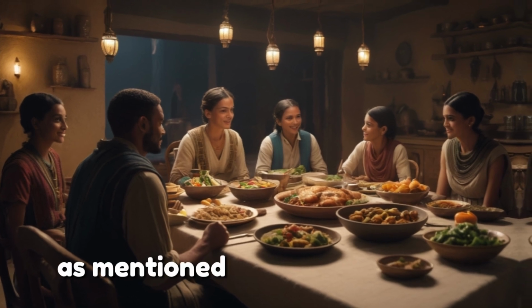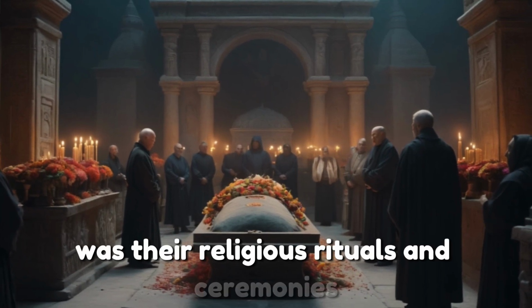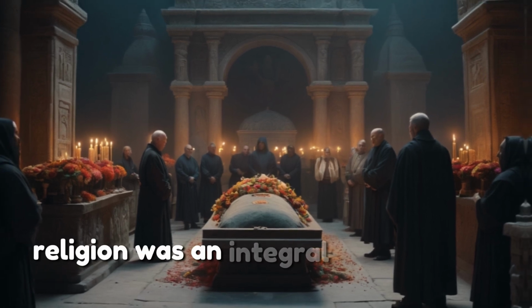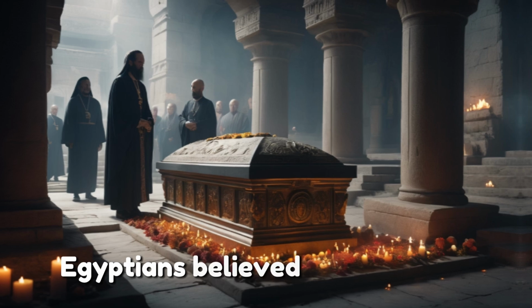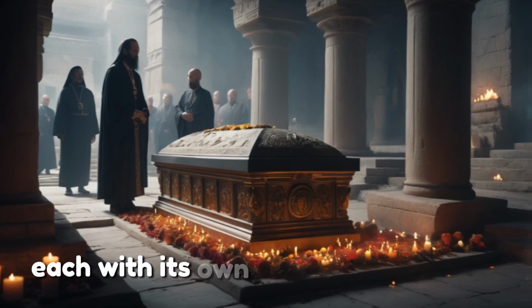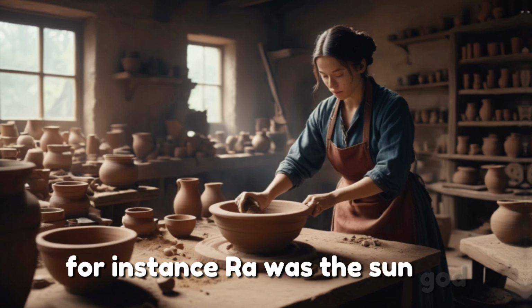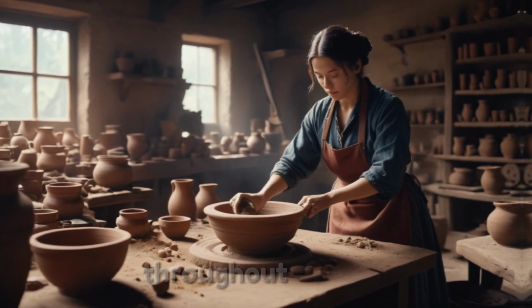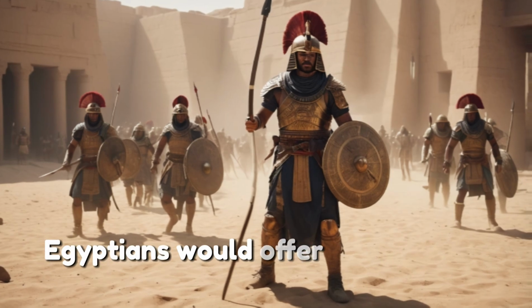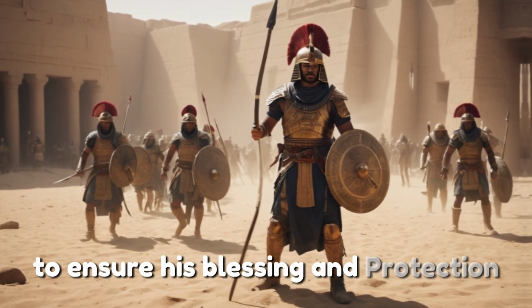As mentioned, an essential aspect of Egyptian life was their religious rituals and ceremonies. Religion was an integral part of daily life in ancient Egypt. Egyptians believed in many gods, each with its own sphere of influence. For instance, Ra was the sun god and considered the creator of all that exists. Throughout the day, Egyptians would offer prayers and sacrifices to Ra to ensure his blessing and protection.